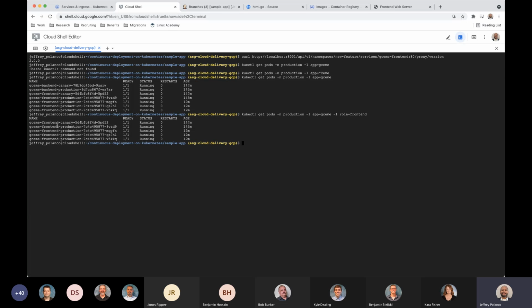So again, we have one front end for the canary release and 4 front ends for the production release. What this means is that when I access the website, 20% of the time, my traffic will be routed to the canary release, whereas 80% of the time, my traffic will be routed to the production release, all right? So considering that the changes to the canary release have not been made yet, I'm receiving the expected result, which is the original software version number, which is 1.0.0.16.